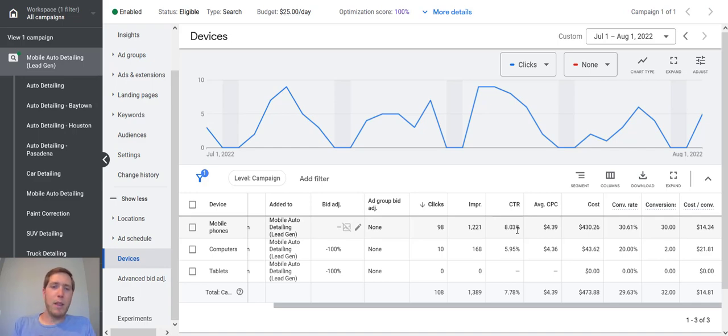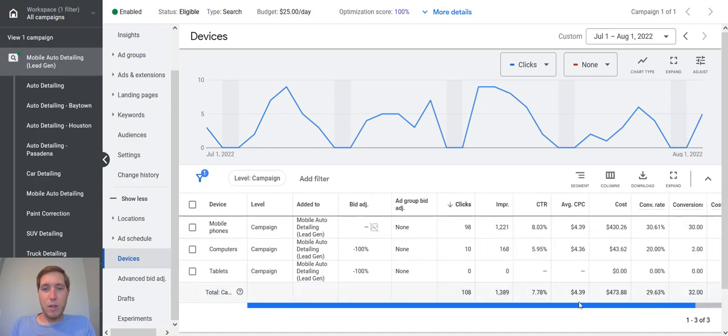This change was made probably about midway through last month. The goal for this coming month is for them to get more phone calls than form fills, and switching over to mobile-only traffic usually helps. You can see mobile phone in the past month was over a 30% conversion rate, so hopefully we should be in a good spot there. That should be it for this particular campaign.